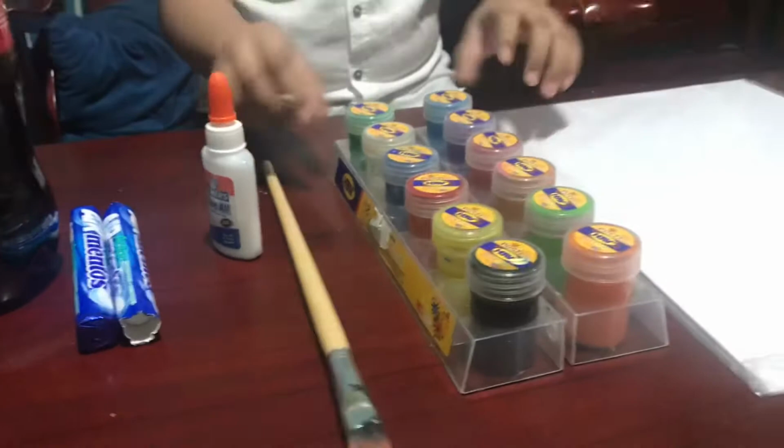Today we're going to do an experiment. But first, let me introduce to you the materials that I got. We have glue, paintbrush, paint, and cardboard for my DIY volcano. And I also got Mentos and soda.